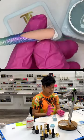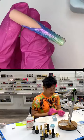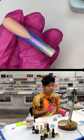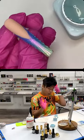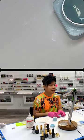Can they add stained glass to the top whenever you can? But you have the top coat because stained glass is not no wipe, it's sticky. With top coat, I'll show you. I'll show you the top coat. Oh, can they use stained glass at this? It will be very liquidy. Be careful. It will be very liquidy for you.